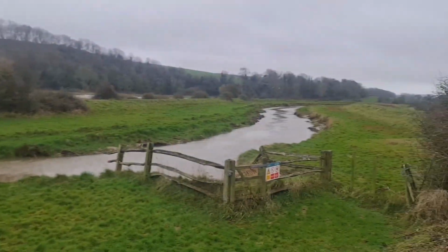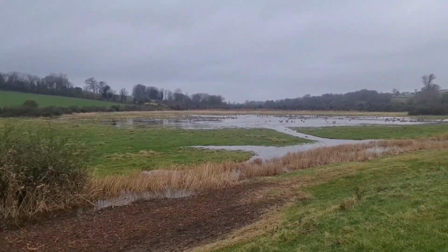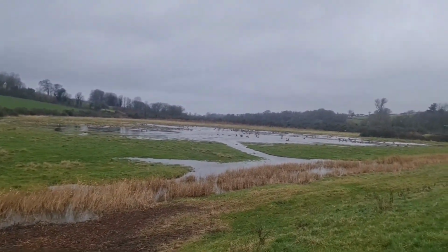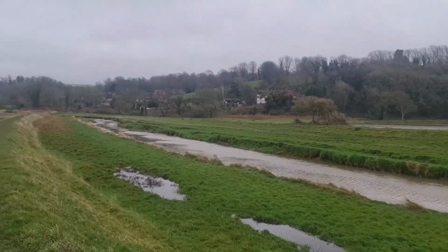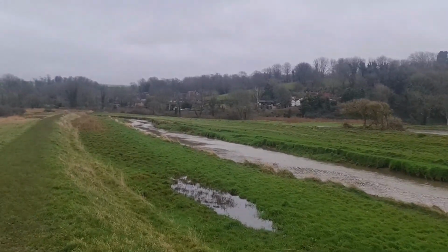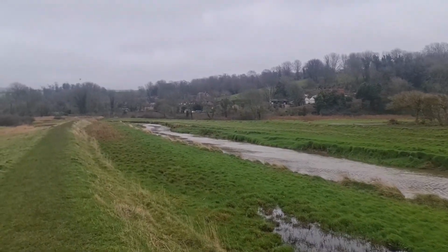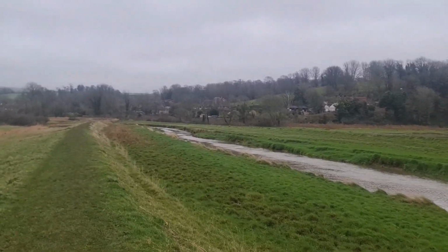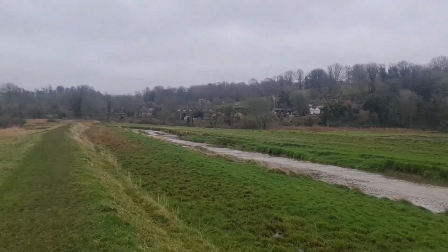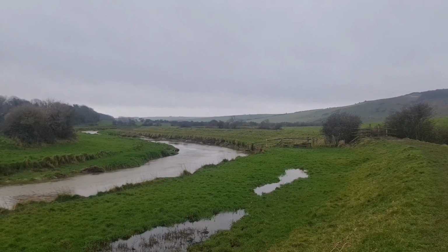Okay, so we're now walking down by the river, and on that side a flooded field, loads of birds on it. Yes, this is River Cuckmere. Not actually done a proper walk up the Cuckmere. I have one penciled in at some point. What do I know about it? I know it's a very fast flowing river. I think I read somewhere it's the only river mouth that's undeveloped, on the south coast, or at least within miles of here. So it just goes out to Cuckmere Haven, which is a nature reserve.